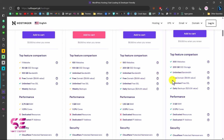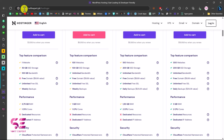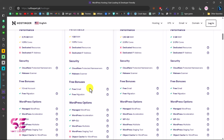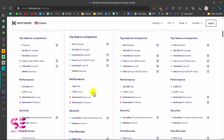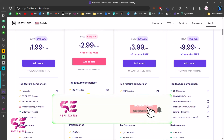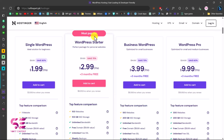And with all these three plans, you will also get a free domain and unlimited SSL, which is this lock icon. This makes your website trustworthy and secure. And you can get this amount of RAM, this number of CPU cores, and so on. Please don't get confused here. Just select any of these plans based on your budget, your website visitors, and storage. Normally this plan will work for you. As you can see, this is the most popular one.